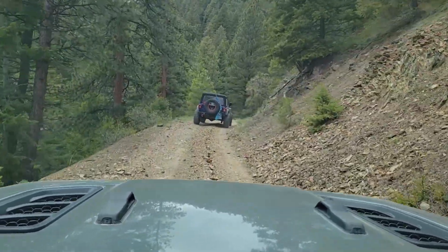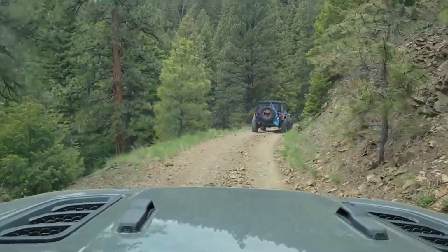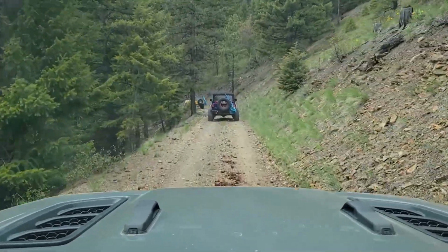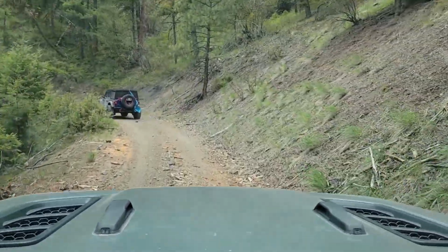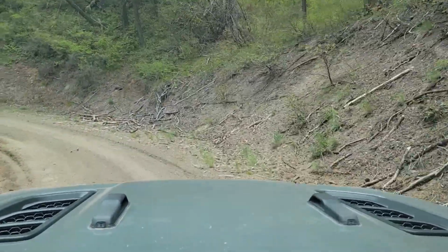Just a little bit more rock slide and shale here, coming into the sort of the top of this deal. Gets a little more tight and rocky. Then it kind of breaks out on the top, and then you could take this.